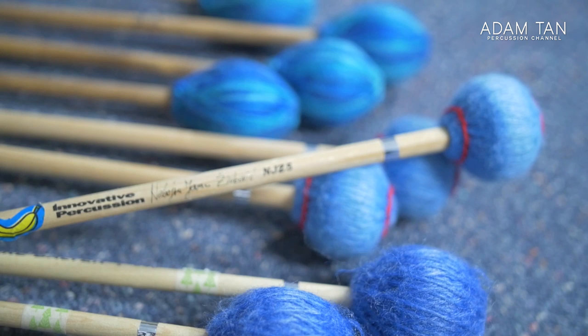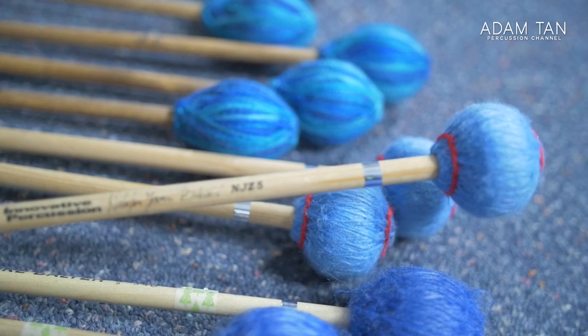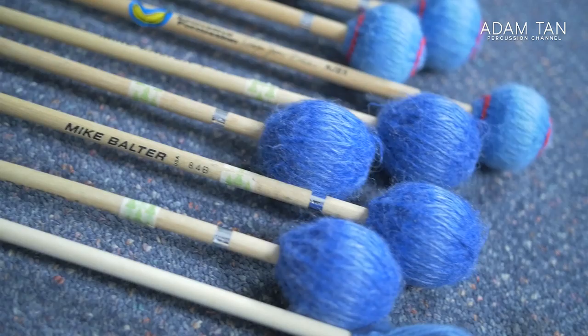Next up, we have this series, which doesn't exist anymore. It's been discontinued since last year because of a certain incident that happened with this person. But I was able to get these mallets before that happened. In fact, they were one of the first mallets I bought in my honors year of university, 2015. Obviously, I don't use them anymore because of obvious reasons.